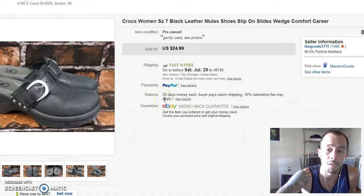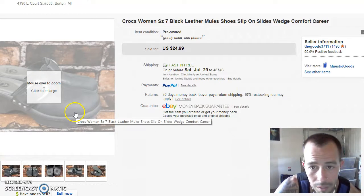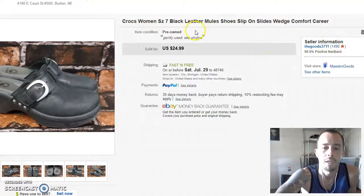Crocs, that's another good bread and butter thing. They usually aren't marked up. I think these were like a leather mule, and they went for $20.